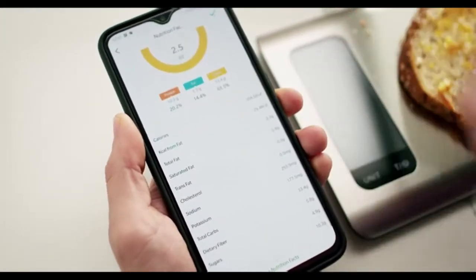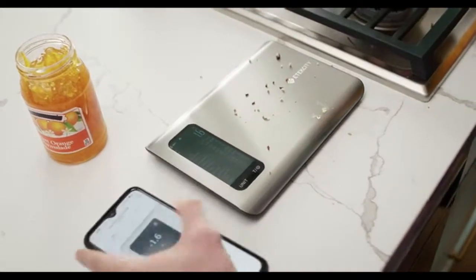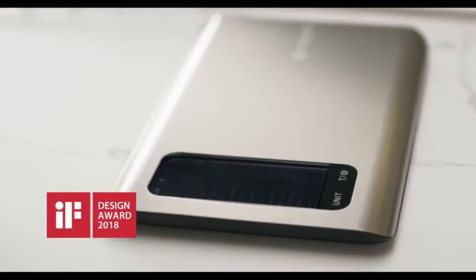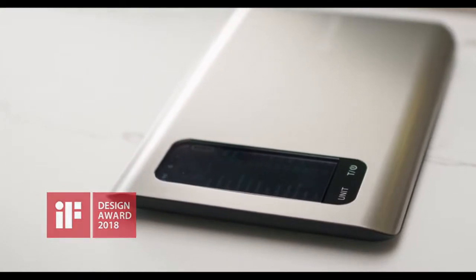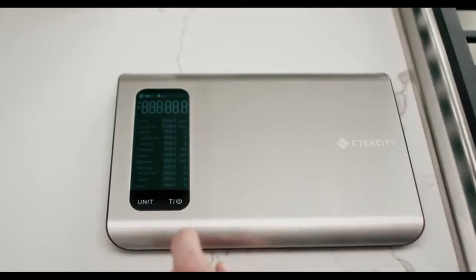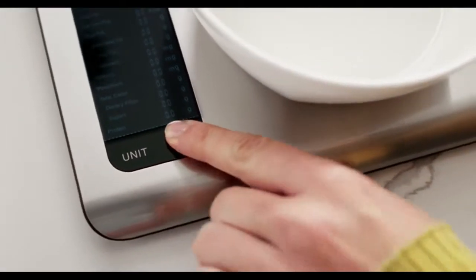Every measurement reads loud and clear on the LCD screen. Making room for the next weigh-in? Wipe your stainless steel slate clean. It's easy to see why this smart scale has gotten some industry love. Though it's a smart scale, it's totally functional on its own. So go ahead and weigh items, change units, and tare measurements.